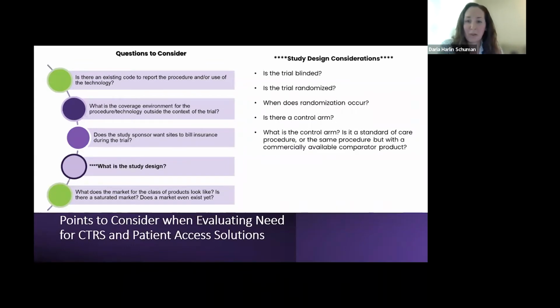You hear that a lot in reimbursement. Is there a code? Do we have a code? Can we use this code? Very important. Is there a way to report this procedure? What does coverage look like outside of a trial? Because clinical trial coverage is a whole separate animal, but understanding what the technology coverage landscape looks like outside of a trial is really important to making a decision about asking your sites to bill during the clinical trial.